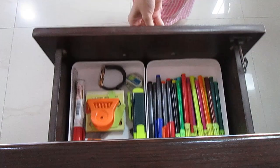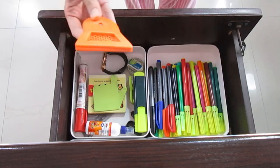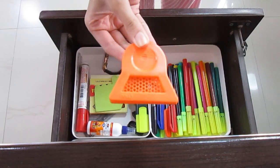Invest in pins if you have a lot of paperwork. You can attach all the papers together and you don't have to worry about missing any papers.